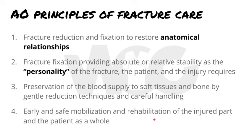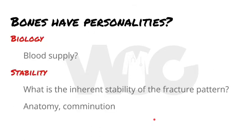So let's think about that a little bit more. Who knew that bones had personalities or fractures had personalities? So what does that really mean? It's basically touching on two characteristics of each fracture. What is the biology of that particular bone and the fracture pattern? So think about your blood supply. Areas that have tenuous blood supply, let's take the scaphoid for example. The area that is fractured will definitely influence the amount of blood supply to the area. Another good fracture to think about is your femoral neck fracture. If it's displaced or non-displaced, will definitely influence the amount of blood supply to the area.